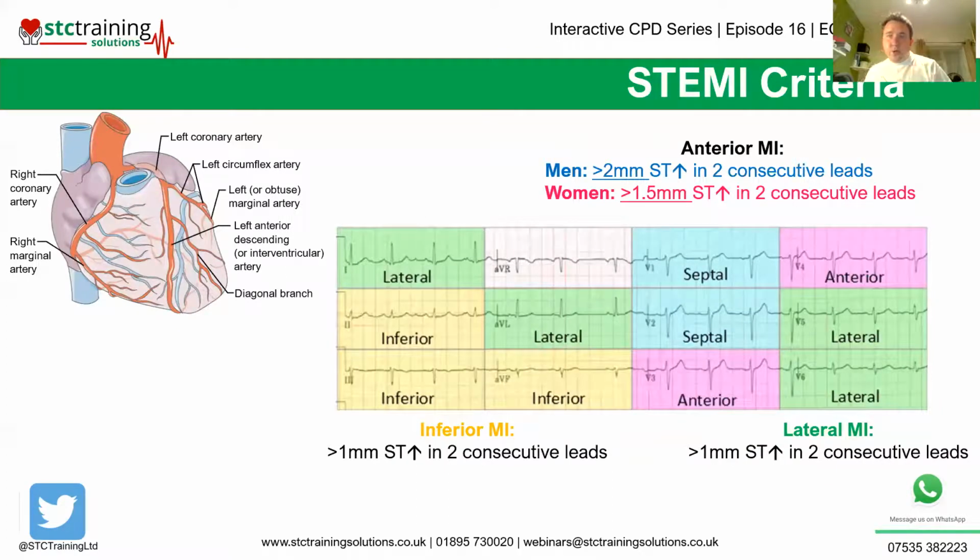So what do we need to call something a STEMI? It's slightly different between men and women, depending on which lead you're looking at. In the inferior leads, remember these are the bottom ones here, so leads 2, 3, and AVF. These views are looking at the bottom of the heart. We need more than 1 millimeter of ST elevation in 2 consecutive leads. So in effect, that means 2 and 3, or 3 and AVF. Technically 2 and AVF wouldn't be correct, but I'm not necessarily going to ignore that. So in any 2 leads in the inferior section, if you get more than 1 mil of ST elevation, absolutely call it a STEMI. In the lateral leads, same rules. So if you see more than 1 mil of ST elevation, then we are going to call it a STEMI.